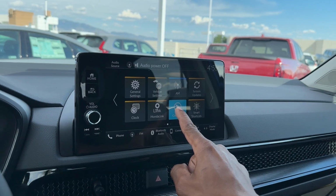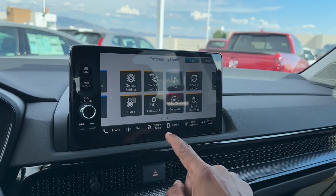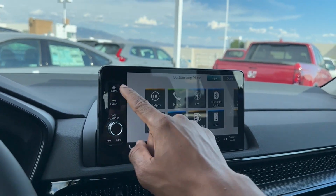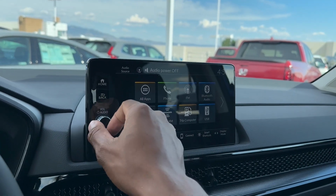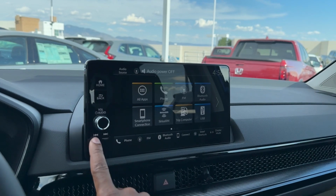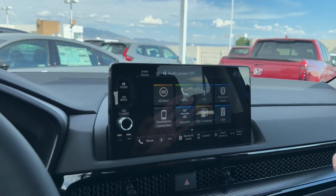So if you hold an app, it's going to bring up a menu and show you how to use it. You can drag and drop any app down here and it'll stay down here at this bottom bar, which is cool. But you do have physical buttons here, so your home, back, volume, next, and previous key or seek key as well, which is cool. So at least you have some physical buttons here. Everything is not just on the screen.